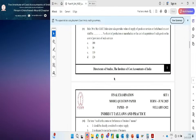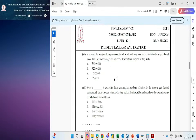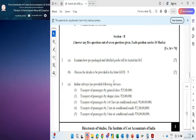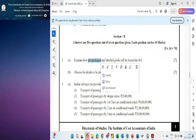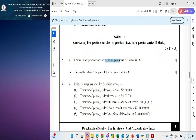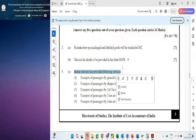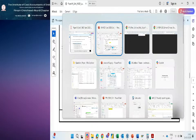So we will see section B, all those questions, quickly. What is examine pre-packaged and labeled goods? These are theoretical. We'll see these problems and then we'll see the theory. These are very simple problems. Indian Railways provided following services. Are you able to see my screen, right?